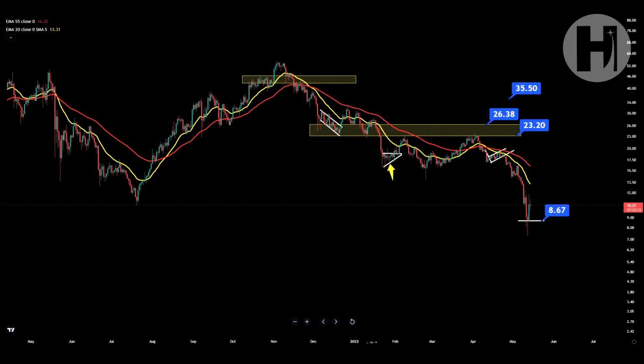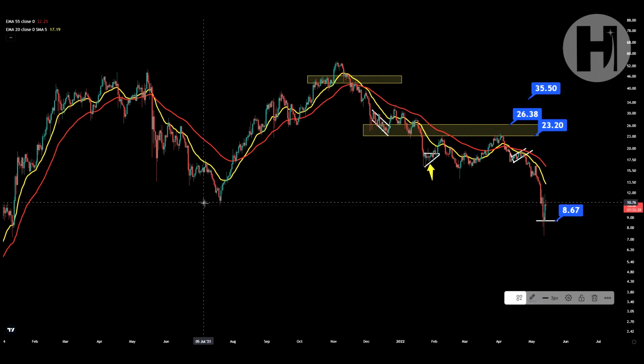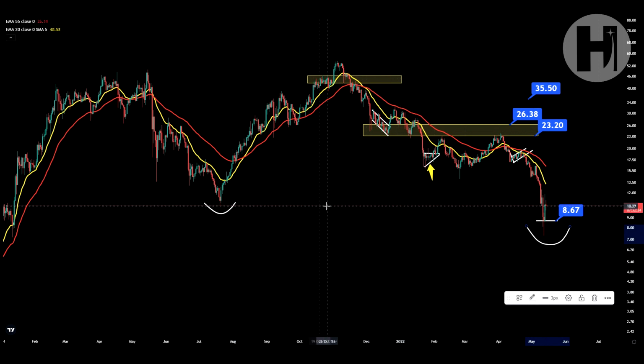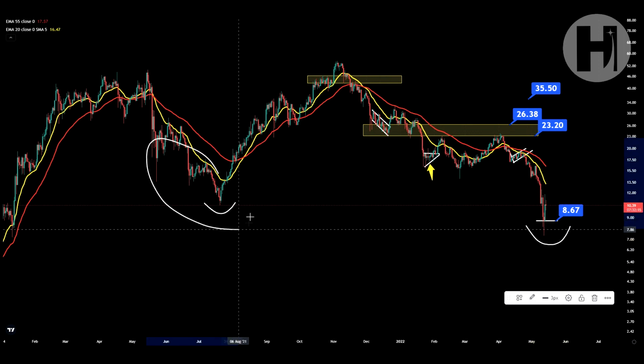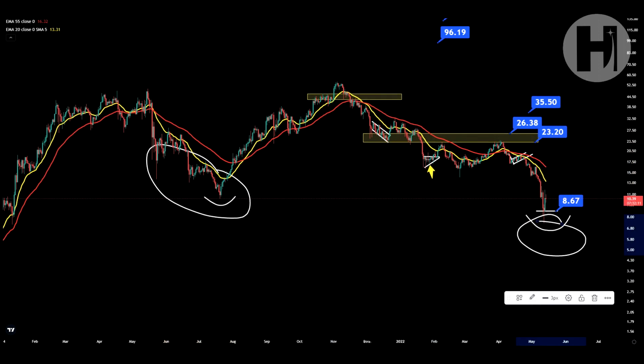Now, zooming out a little bit here, and you can see that we have our July bottom over here, right? This is your July bottom, and this is where we are right now. So essentially, what is happening right now is you have printed a lower low, okay? And this is quite negative, because once you lose this low over here, you create a lower low here, then essentially you're starting a downtrend.